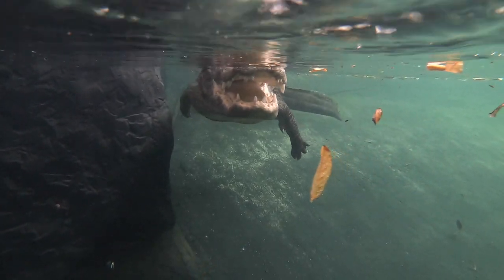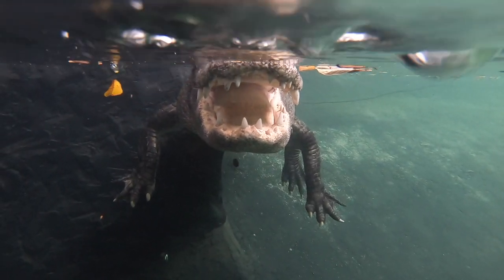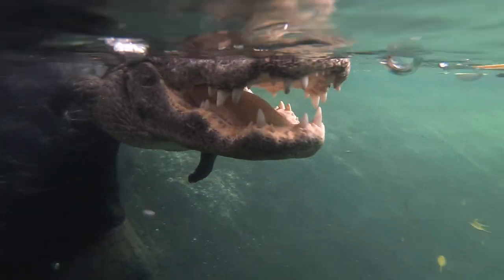Now, I train Casper using positive reinforcement. So what that means is when he does what I want him to do, I reward that behavior. And the way I reward him is with a little treat. It's something called Gator Chow. There it is, and there it goes.